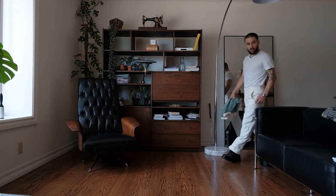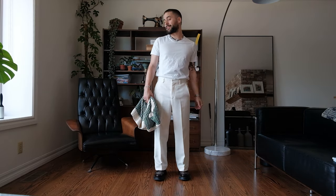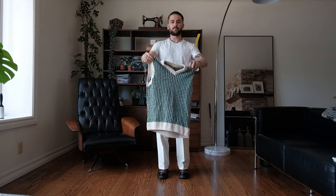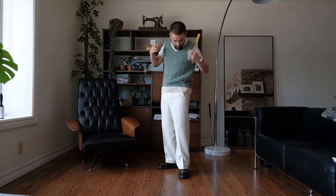Once again, going with a very spring, summer tonal look with the whites. Honestly, the outfit could just be this by itself with the white on white with the nice dress shoes. But for this one, I wanted to wear a vest since, like I said, they are one of my favorite things to wear during the spring, summer. Man, look at that transition.